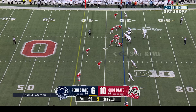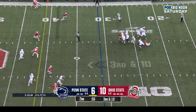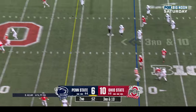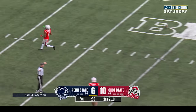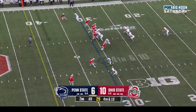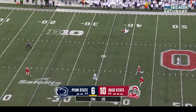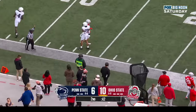Under a minute to play in the first half. Allar steps up, buys time, looking. Allar throws, incomplete. Jaden Ballard ready to return. Riley Thompson sends it away. Ballard over to the sideline. And that ball goes out of bounds inside the 15.